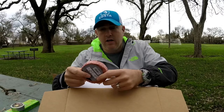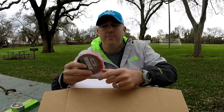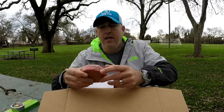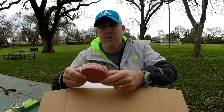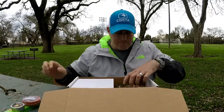More fire starting material. I'm a big fan of fire starting material. I typically wouldn't carry something this big with me if I was going backpacking, but if I was going on a camping trip that was maybe hiking with 3 or 4 people and my responsibility was fire management, I probably would bring this with me. It's a cedar fire starter. You can see it right there.